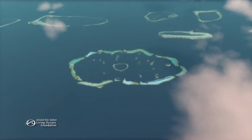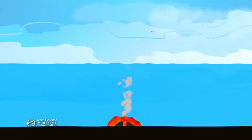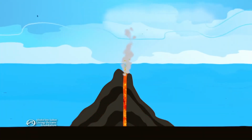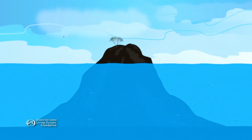It can take up to 30 million years to create an atoll. Here's how it happens. An atoll begins with an underwater volcano called a seamount. Over time, and many eruptions, the seamount grows until it rises above the water. Now, it's officially an island.